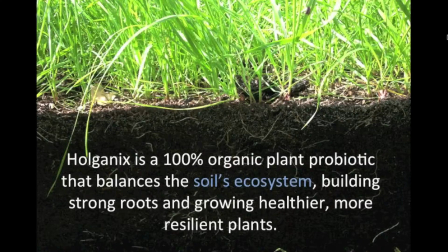Just for those of you who maybe are a distributor from Ewing and a little new to the Holganix realm, Holganix is a 100% organic plant probiotic that balances the soil's ecosystem, building strong roots and growing healthier, more resilient plants.